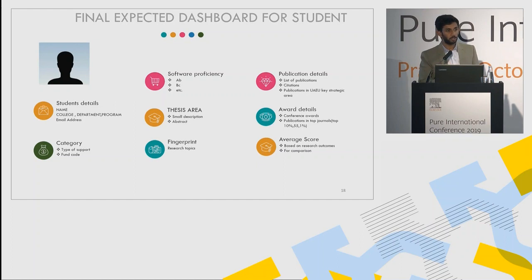This is almost similar to the faculty we implemented in Pure, but additionally we need some data like software proficiency, award details, then publication details, average score. This is average score, it means we'll compare the number of publications during the academic period, number of publications in the top 10%, then we will give some weightage for any award he got during the academic period and number of patents. So we will give some average score for each student.